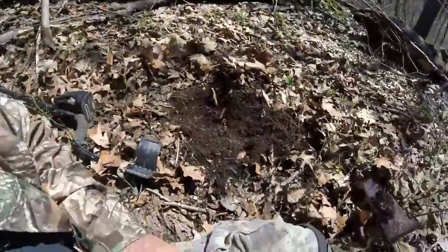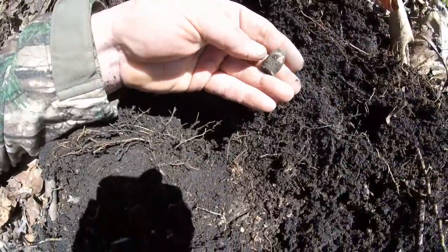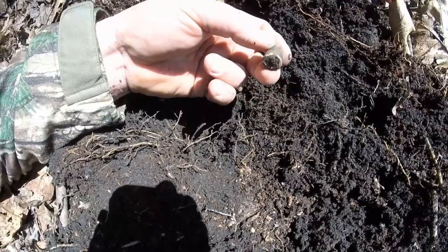Got lucky and found me a 58. It wasn't very deep, about 4 inches or so. A 58 caliber from the American Civil War.